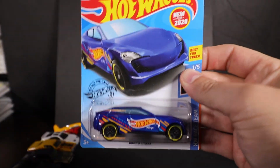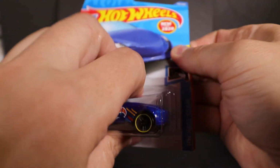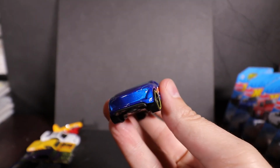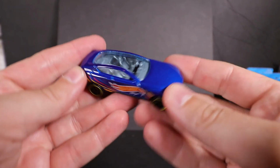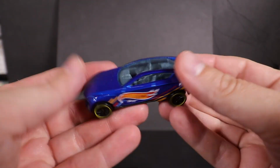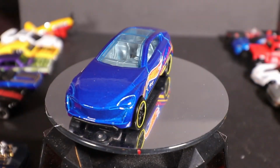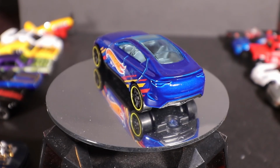Number 192 is a new model for 2020. This is Grand Cross. This kind of looks like a crossover that might be an electric car, that might be a who knows what, but it's Hot Wheels race team in the race team blue. Pretty interesting. New original Hot Wheels casting.